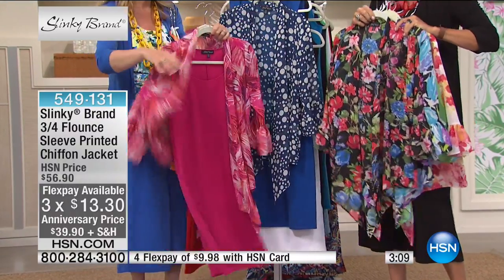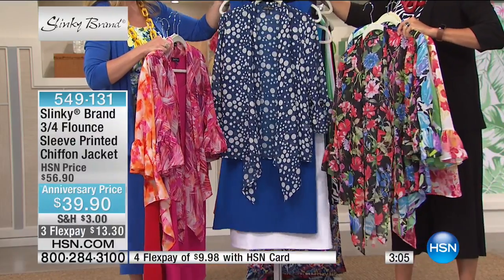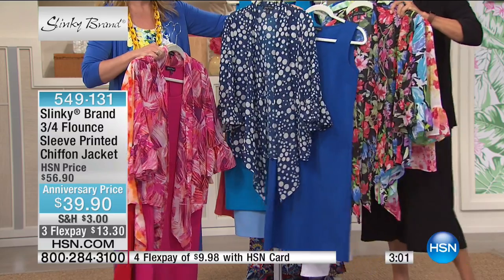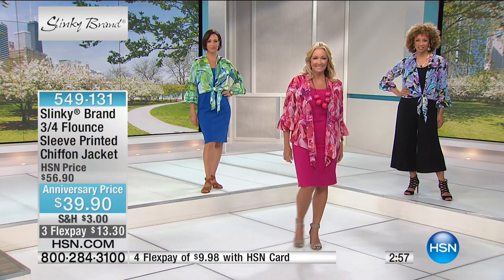Look how great all of these mix and match. You could also do the royal today, the royal tank dress back with the black and sure royal. Oh my gosh. Sky's the limit here. Oh, so many ways to go. You could do your navy and white.